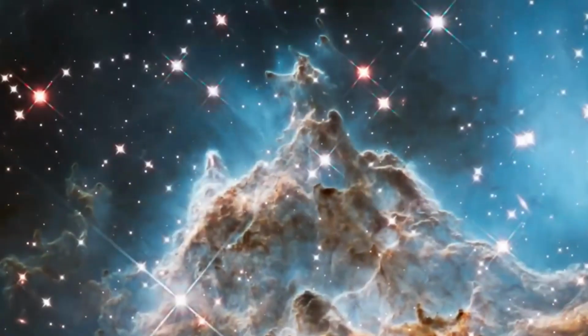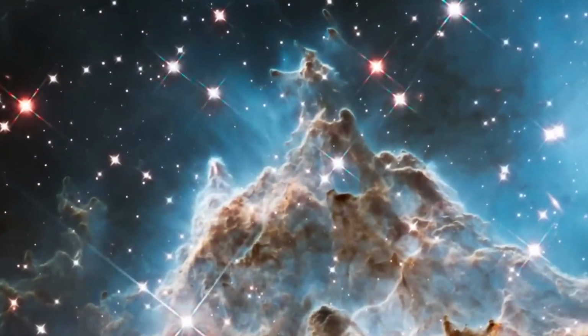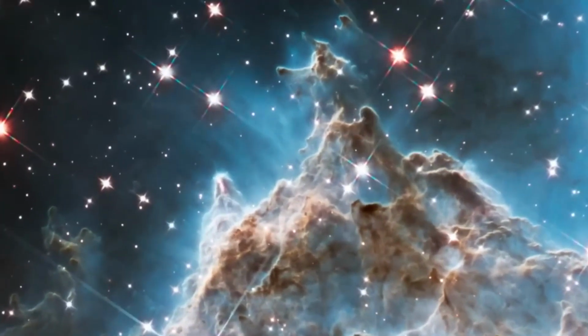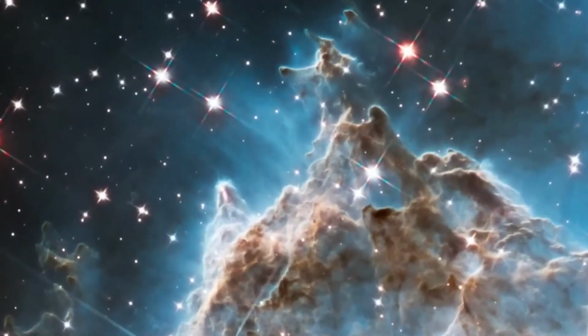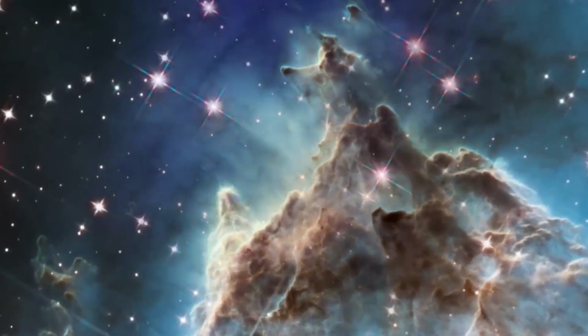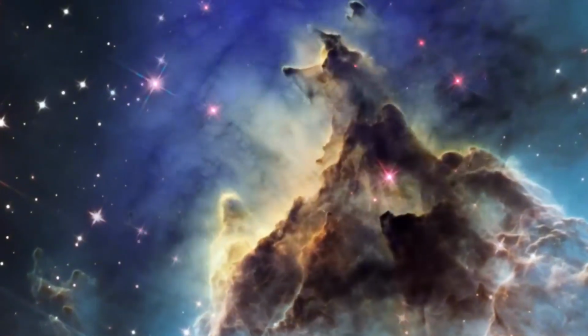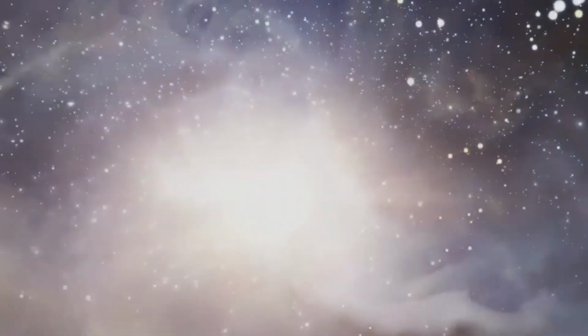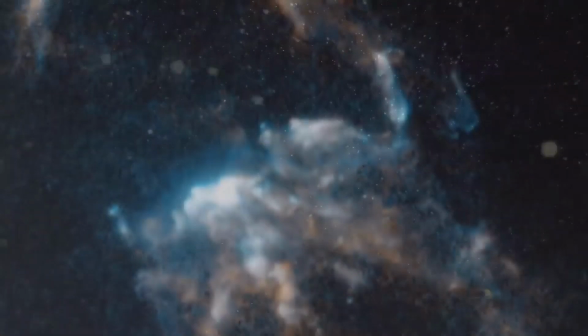The Monkey Head is a stellar nursery with all the ingredients needed for star formation. Its peaceful beauty masks the violent events within it. In places where stars are able to form at high rates, Hubble astronomers have zeroed in on the moment of birth.